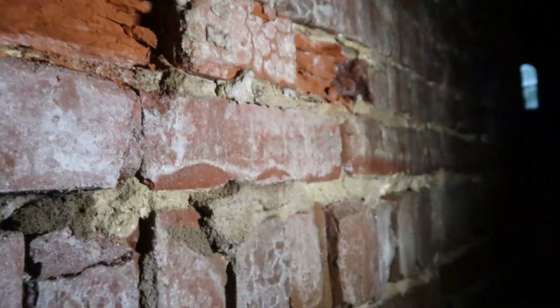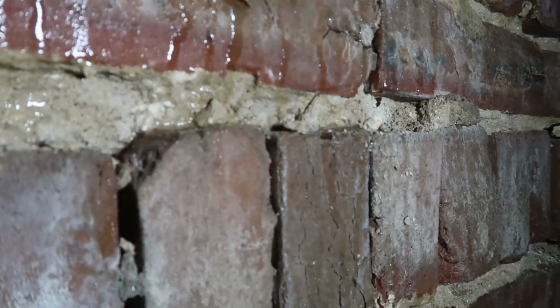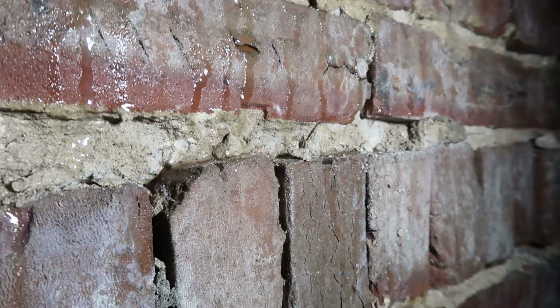Is it doing it anywhere else? I just noticed this on the way up the stairs. Look at it just drip right there. Yeah, that's what I mean. Dripping.